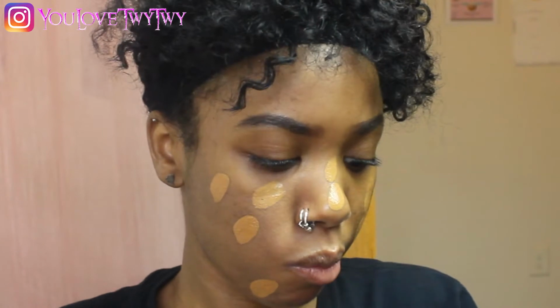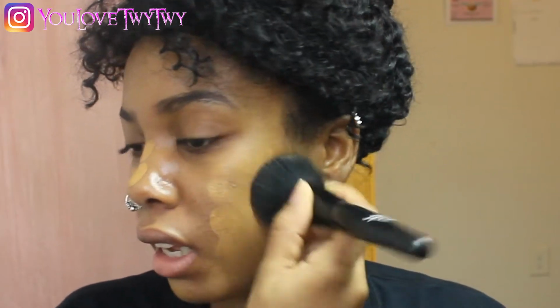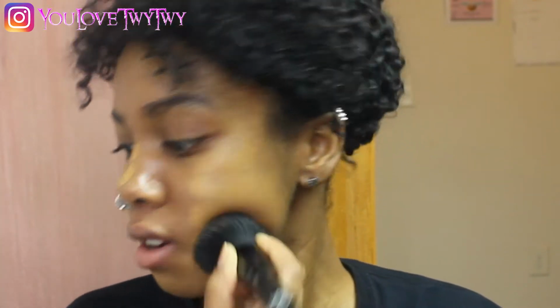I'm really impressed with the color match, and this is in the shade bronze. This is the same shade that my foundation twin, Taylor Anise, bought, so that's why I bought the same shade. Me and her wear the same shades in foundation, so this should work. Upon looking at it, it looks a little orange, but I'm okay with that because I have golden undertones, and it's applying really nicely so far.